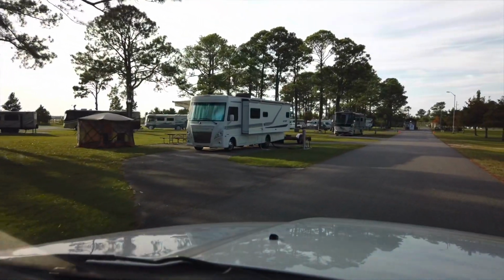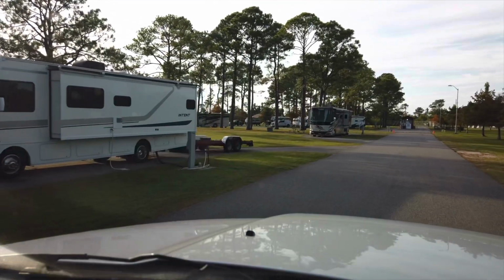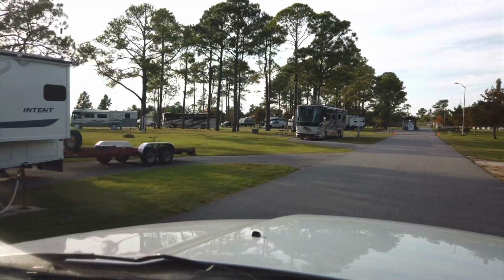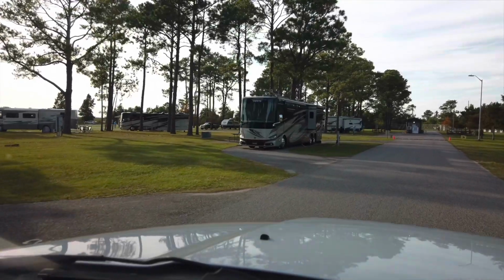What's this, a Winnebago? Another pull-through, that's like Site 60. Look at that big Tiffin. There's a few of those here now. Yes, there are. Look at them.